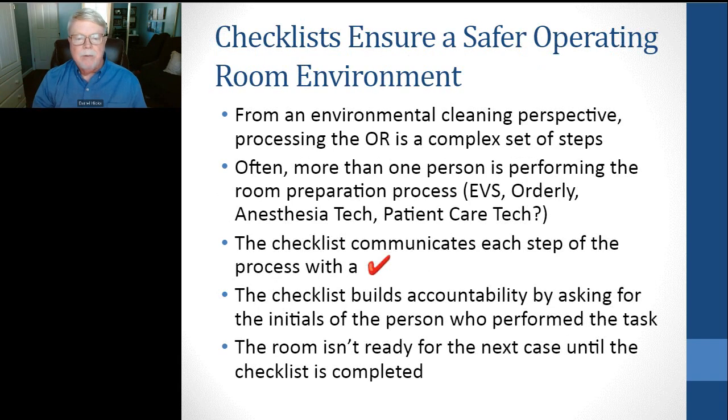So from an environmental cleaning perspective, processing the OR is a complex set of steps. Often more than one person is performing the room preparation process. EVS may be in the room, the orderly, anesthesia tech, patient care tech, and not everything is cleaned by environmental services. So each person has got their role, and we can make these checklists so that we communicate at the end of that processing of that room, ready for the next case, that there should be red check marks on all of those steps that need to be taken care of to make that room fit for purpose.